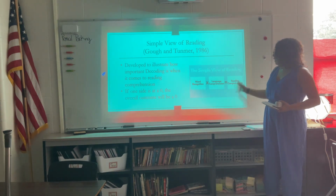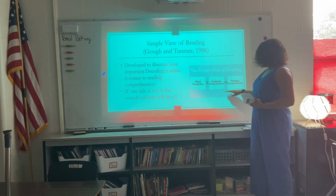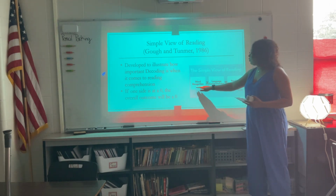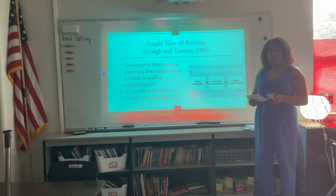As you know, if you have 0 on one side multiplied times 100, it will still be 0. This is because without one or the other, we cannot reach reading comprehension. So these must work together, and they need to be strong in word recognition and strong in language comprehension, for them to get that reading comprehension that we seek.